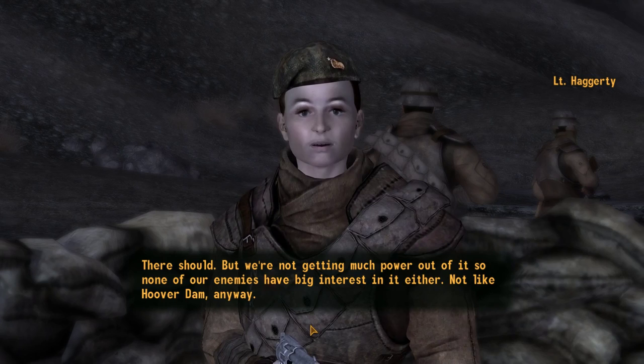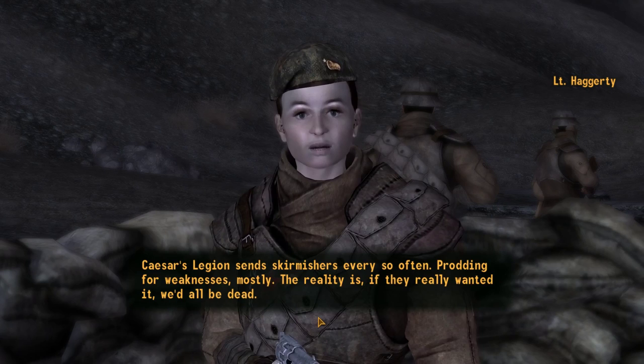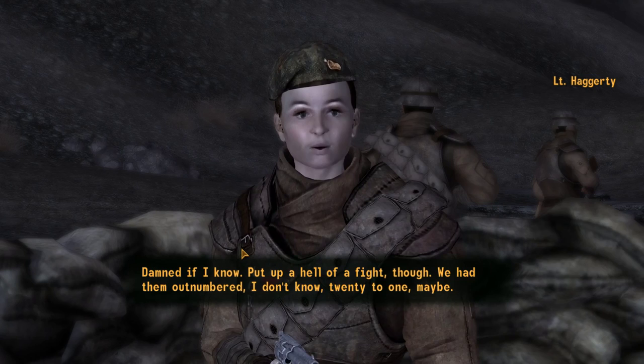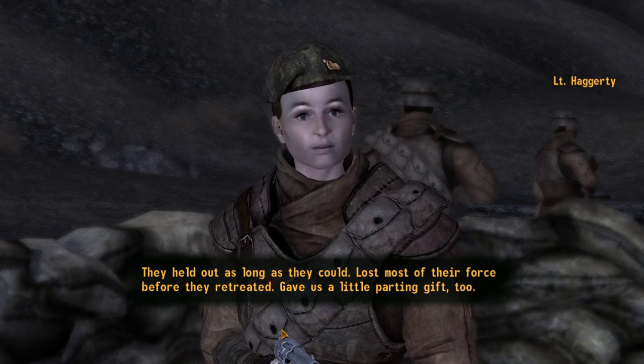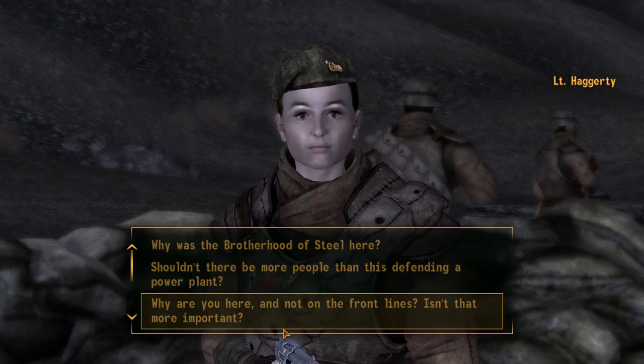Gotcha. We had a real fighting force here just long enough to take it from the Brotherhood of Steel. Then they got sent east to the dam like everybody else. Caesar's Legion sends skirmishers every so often, prodding for weaknesses mostly. The reality is, if they really wanted it, we'd all be dead. Why was the Brotherhood here? Damned if I know. Put up a hell of a fight, though. We had them outnumbered, I don't know, 20 to 1, maybe? They held out as long as they could. Lost most of their force before they retreated. Gave us a little parting gift, too. What was that? They had some of the plant running, but they shut it all down. Enabled an old security system, too, to keep us away from the controls. Jerk-offs.